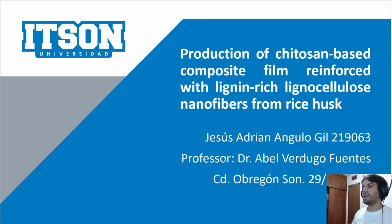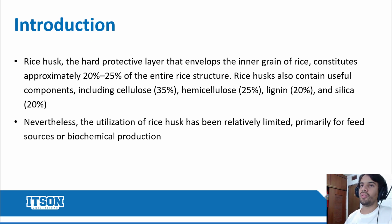Production of chitosan-based composite film reinforced with lignin-rich lignocellulose nanofibers from rice husk. Introduction. Rice husk, the hard-packed layer that envelops the inner grain of rice, constitutes approximately 20 to 25% of the entire rice structure. Rice husks also contain useful components, including cellulose, hemicellulose, lignin, and silica.